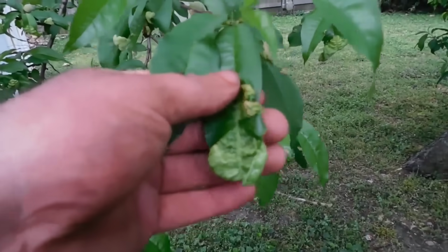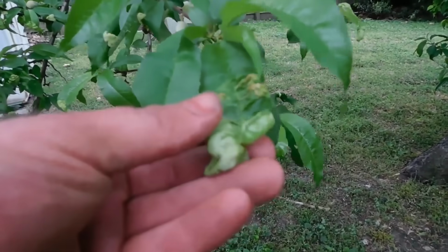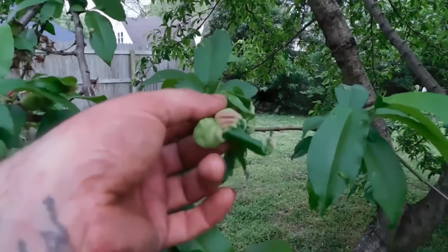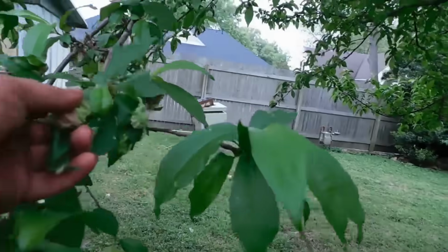Uh-oh. If you know, what do you know here? That thing's got a fungus of some kind. This is a peach tree. If you know what's going on, tell me. I want to know. The more you know, the better you sell. That's all sales is. It's just being competent and knowing what you're doing.